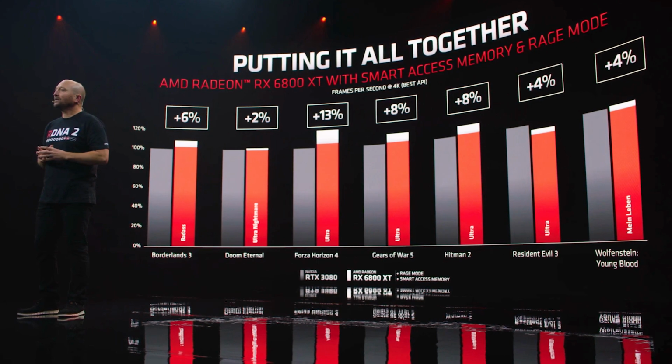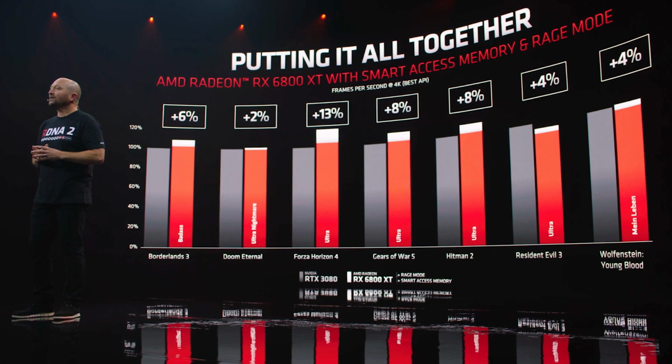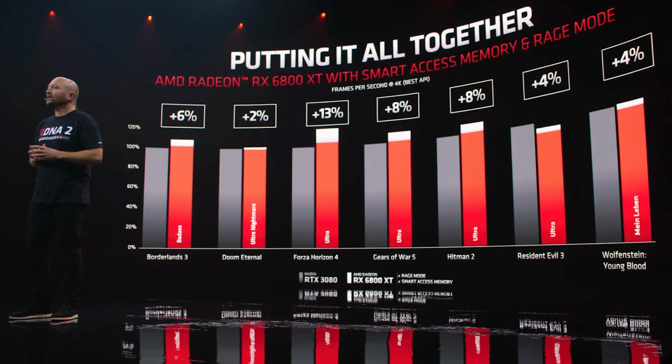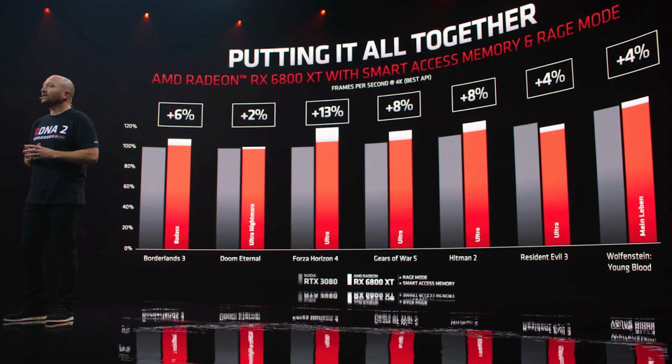Forza Horizon 4 came in at 13%. Gears of War 5 came in at 8%, as well as Hitman 2 at 8%. Resident Evil 3 came in at 4%, and Wolfenstein Youngblood came in at 4%. So if we go ahead and average those values, we come in at 6.43%. So as a baseline, I applied those to Division 2 and Shadow of the Tomb Raider. Take this with a grain of salt because it is an average value, but it should give you a rough idea of what kind of gains you can expect to see.